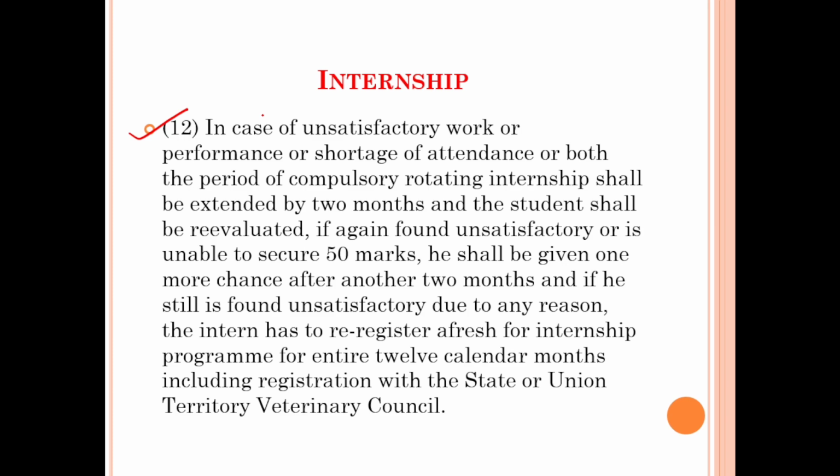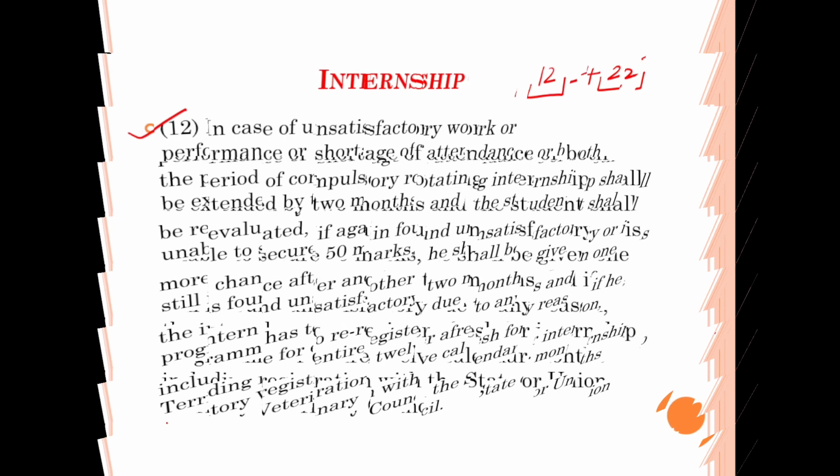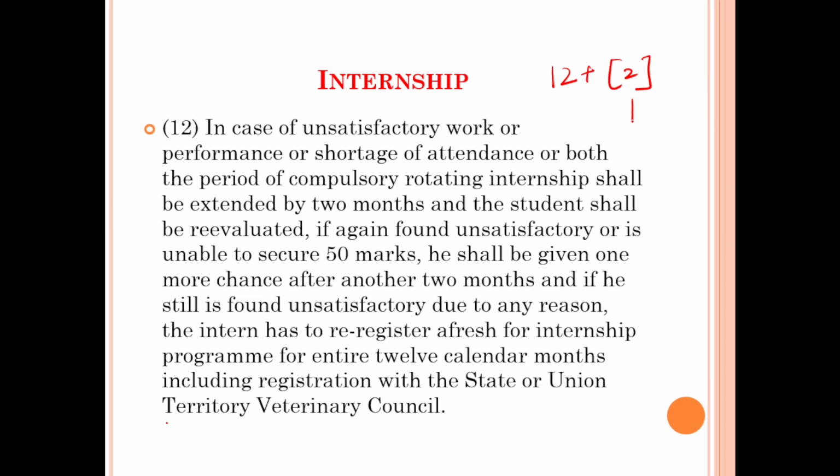Simply, any candidates enrolled in the internship program, if they are unable to fulfill all the requirements of the internship program of the 12-month period, will be given an extension of 2 months where they can convert their unsatisfactory status to the satisfactory one. Basically, this 2-month extension is the first warning, and after that, if that particular student is unable to convert his or her unsatisfactory status to the satisfactory one, he or she shall be provided with 2 more months of extension, which is the last warning.